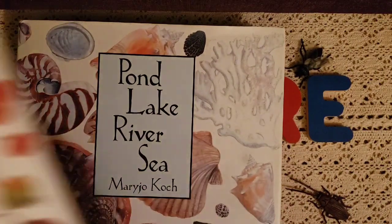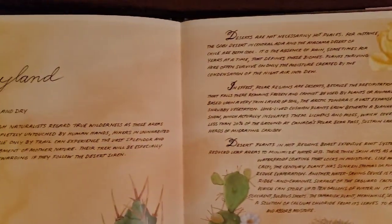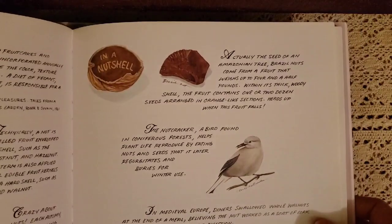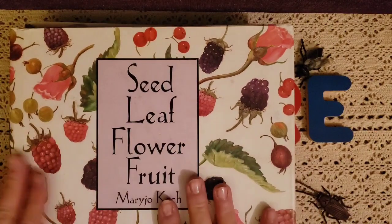The next one is Seed, Leaf, Flower, and Fruit. They have some gorgeous pictures. These are all really, really nice books, so I enjoy all of these. It's hard to pick, but I like to have a wide variety for my children when we're doing our nature studies and doing different units.